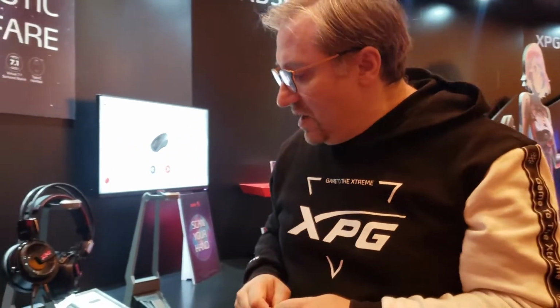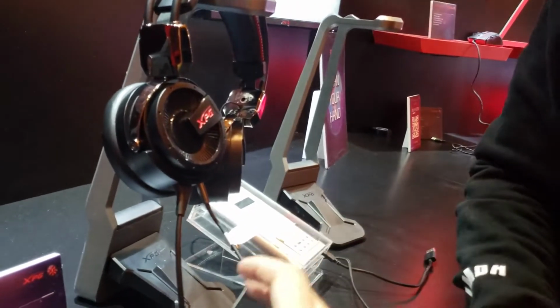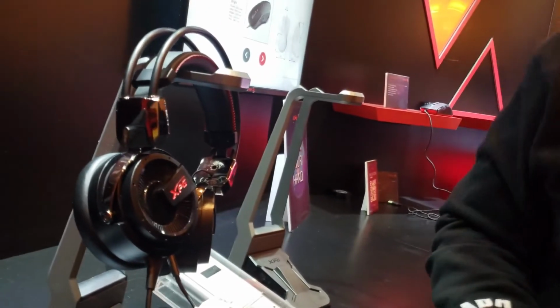And so how much is this headset running for? 149. Now, with these headsets, what do they run off of? USB-C, audio? So anything you want, in the sense that we actually have... Okay.